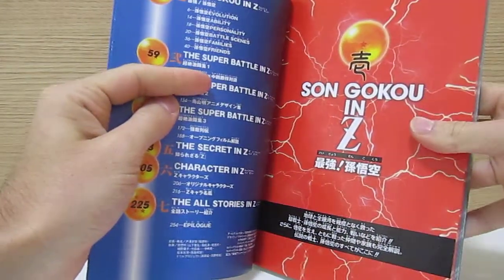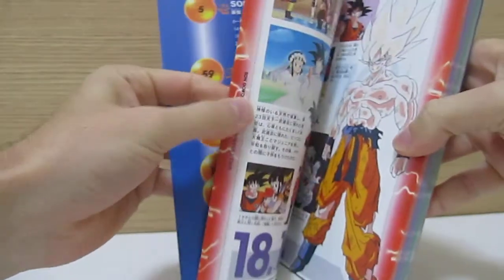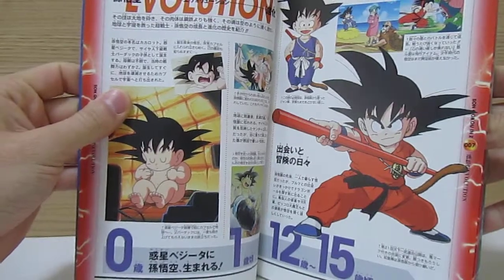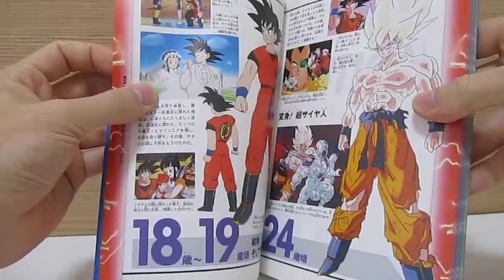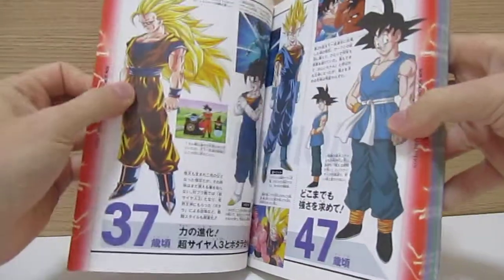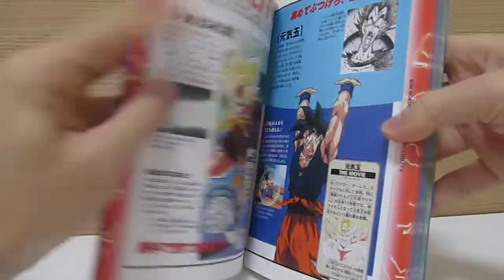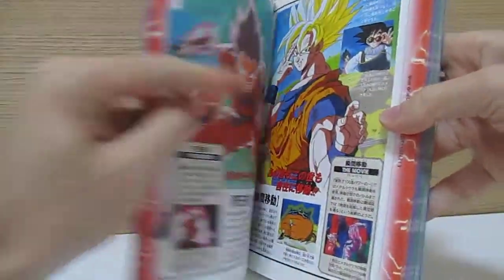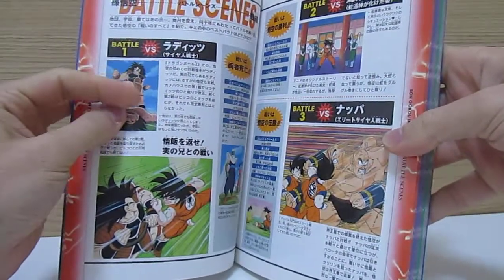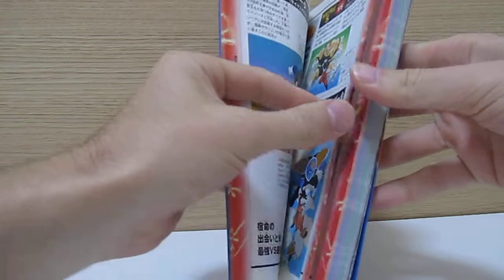than Dragon Ball. I believe there is another book for Dragon Ball, and it basically starts off with the evolution of Goku as he changes throughout the series. And then it goes on to other elements like his personality and his abilities and things like that. And then it starts to look at some of the fights that he's been involved with.